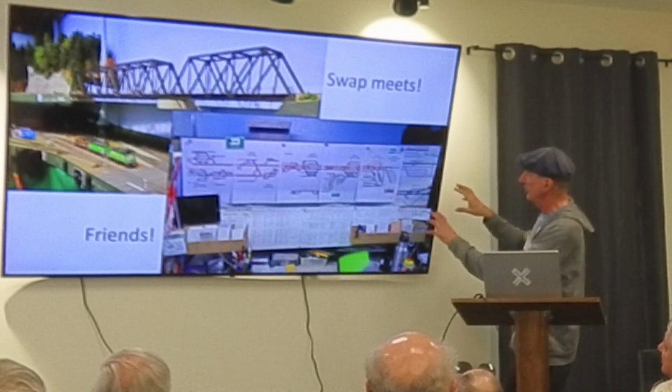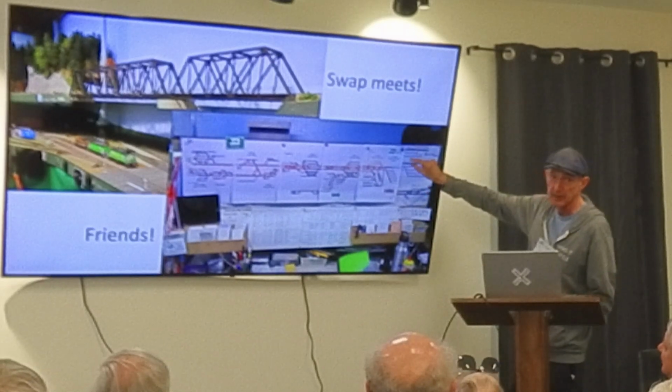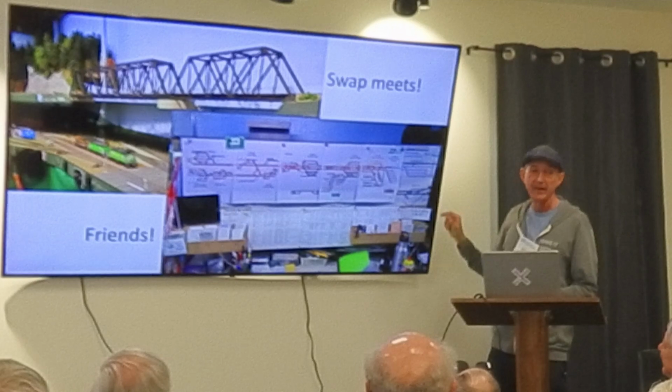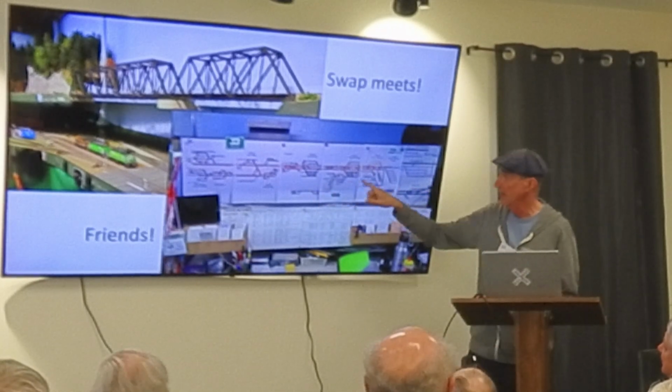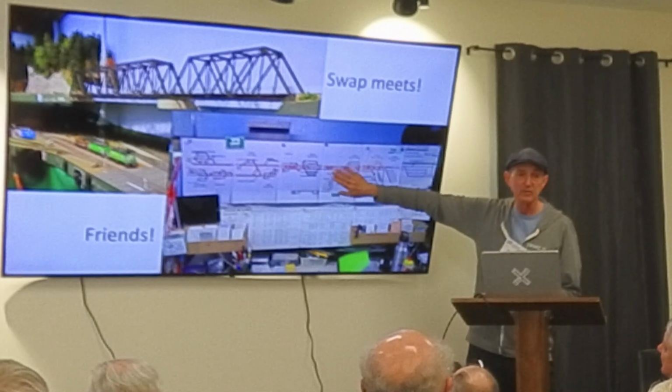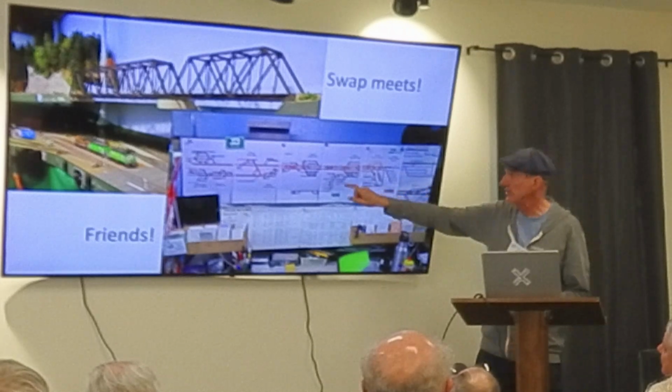So we could have unscrewed this and rotated the whole thing, but then we would have had to rotate all these individual letters upside down. And so he had the brilliant idea, why not just do a PowerPoint diagram, clip it with magnets onto the board and put our magnets on that.